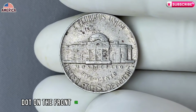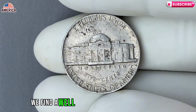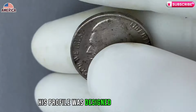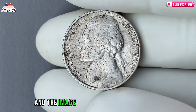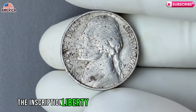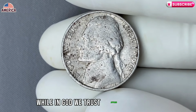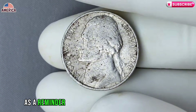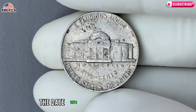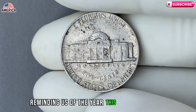On the front, or obverse side, of the 1974 nickel, we find a well-crafted portrait of Jefferson. His profile was designed by Felix Schlag, and the image exudes dignity and strength. The inscription, "Liberty," arches above Jefferson's head, while "In God We Trust" appears just below, as a reminder of the nation's founding principles. The date, 1974, is prominently displayed, reminding us of the year this coin was minted.